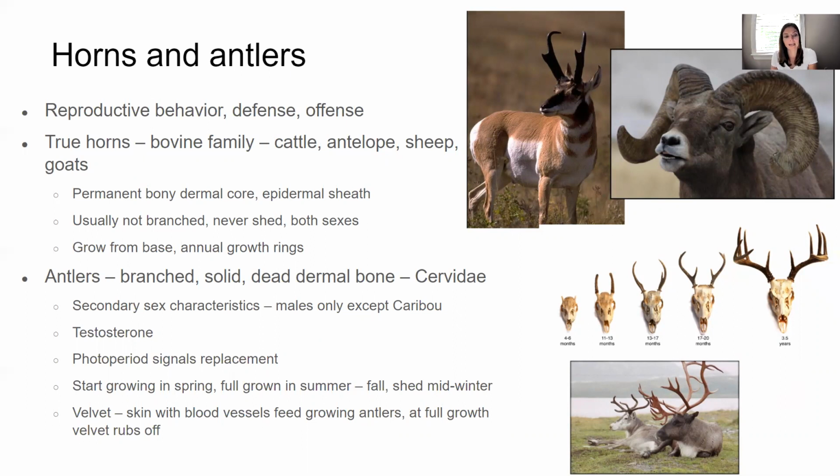Testosterone plays a big role in antler production, and photoperiod, so the length of the day, signals the replacement of antlers. Antlers typically start growing in the spring, they're full grown in the summer, they remain through the fall, and then they're shed midwinter. So maybe some of you like to go out shed hunting. This is hunting that involves no guns, going out just looking for shed antlers. And it's pretty exciting to find shed antlers, especially if you're in an area with different species.